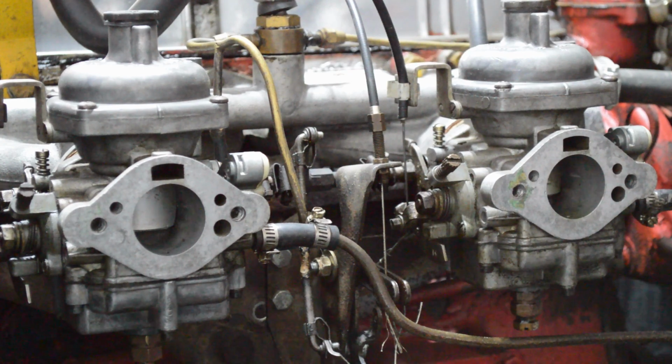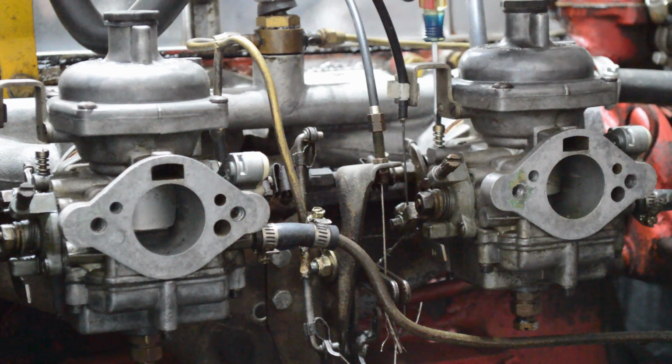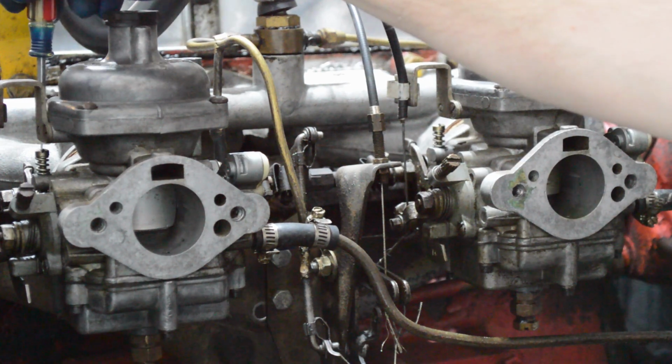You get the idle speed correct with the choke off, by the way. You get the idle speed correct, and then it should be correct throughout the entire rev range. This one's running a little too fast, and this one's not fast enough.